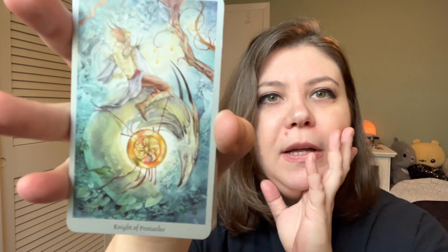And then this Pentacles at night, riding whatever that creature is. I don't know if it's supposed to be a dragon. It's got, like I said, fae energy, but I don't know. It's just like its own world. It really, really is ethereal. Takes you into another world.